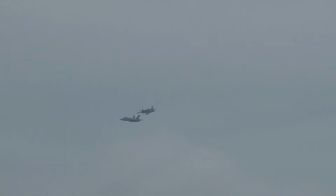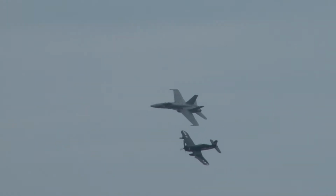replaced the battleship as the main weapon of the Navy. Although it's been over 60 years since the conclusion of World War II, many of these aircraft are still flying today, and this is a testament not only to their survivability and durability, but how well these aircraft have captured the people's imaginations. The Tailhook Legacy Flight.